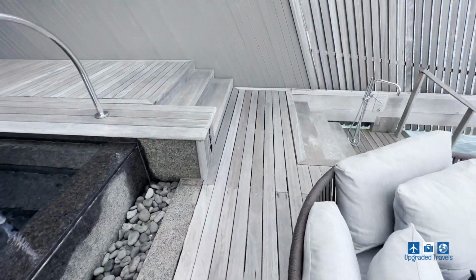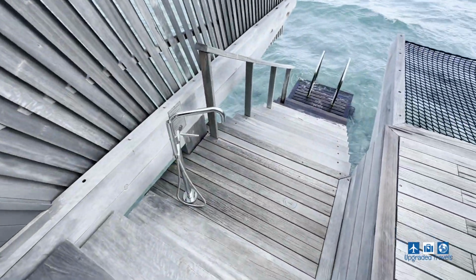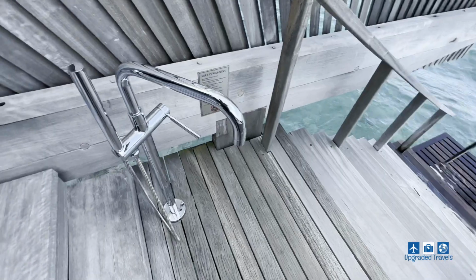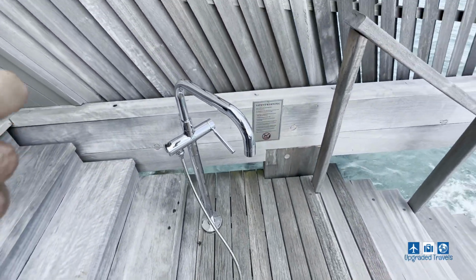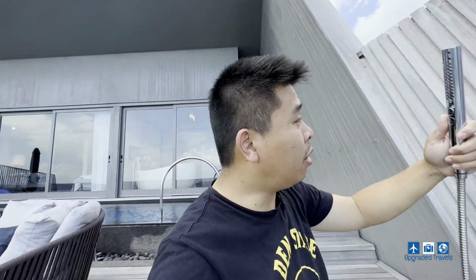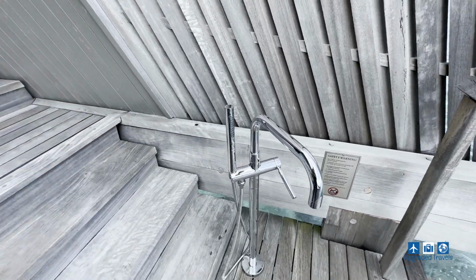Okay, so let me show you guys another cool feature, which is we have an outdoor shower. You got a shower head. You can kind of rinse yourself off of dripping before you go in. So this is quite a nice feature.